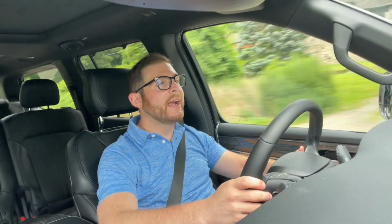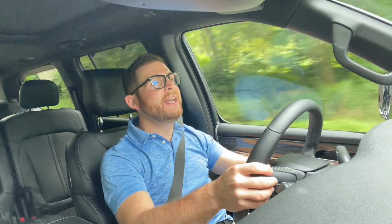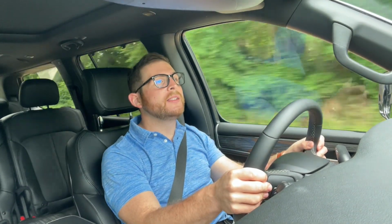Now, there are different suspension options you can get here on this Wagoneer model. You can either have a fixed suspension that is self-leveling in the rear, or you can have the Quadra Airlift suspension, which is what we have. Now, that can adjust the suspension quite a lot. You can have up to 10 inches of ground clearance here on this model.